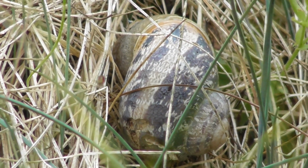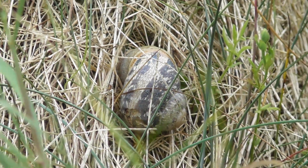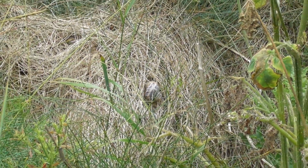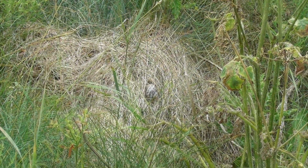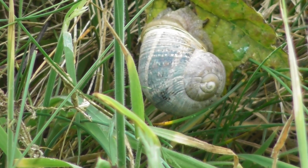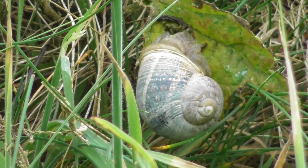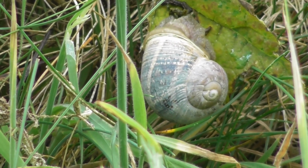Enormous snails. There's two of them. I've never seen any so big. I'll go and find the other one. The second enormous snail. Give you an idea, they're about 2.5 inches across.